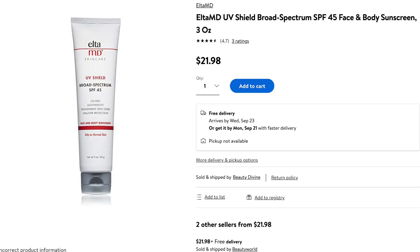One is actually fairly new on the market. The other one is a brand, this is the EltaMD skincare. When you think of sunscreen, and actually in my case, I think of higher end sunscreen, this would be the brand I would think of. It has that cult-like following. EltaMD usually is in that category.